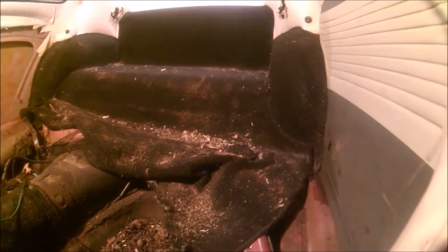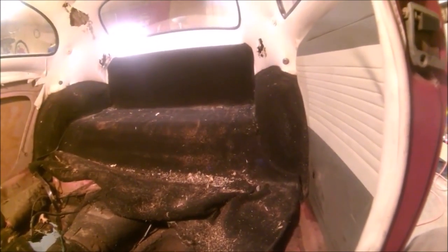A little better look at the carpet here and what was under it, just the rear carpet. The animals make such a mess of things. At one point, this car had given birth to a family of red squirrels, I believe. There's quite a bit of animal debris and remnants from them living in here when I got the car.